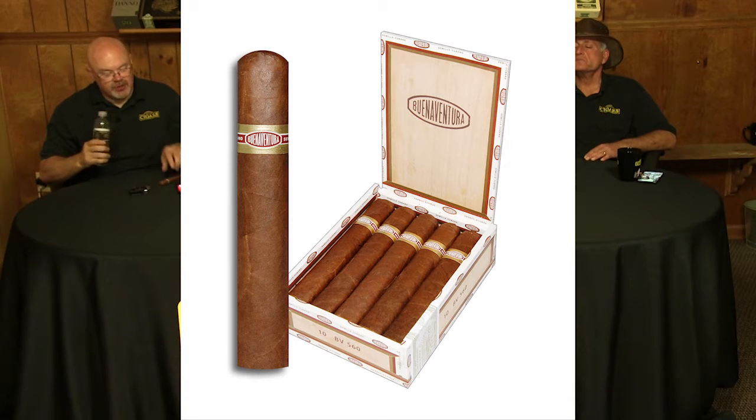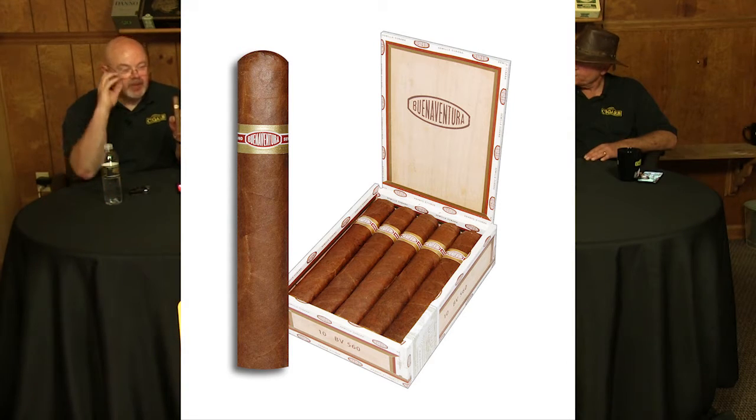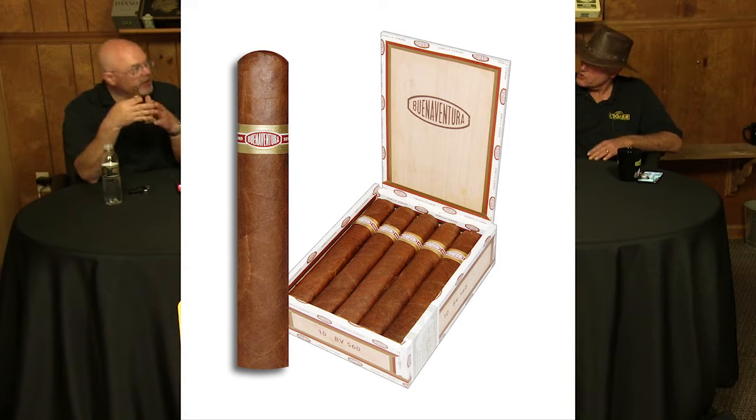This is the Curivari. Not to be confused with the... I'm sorry, it's made by Curivari. It's called the Buenaventura. A Nicaraguan puro. Good luck, by the way. Thank you. Buenaventura, is that Italian or Spanish? I mean Latin, I guess. Either way, it means good luck.